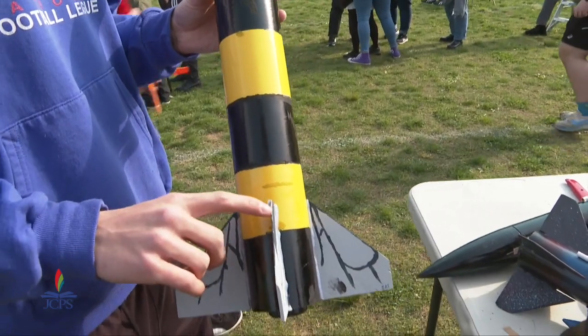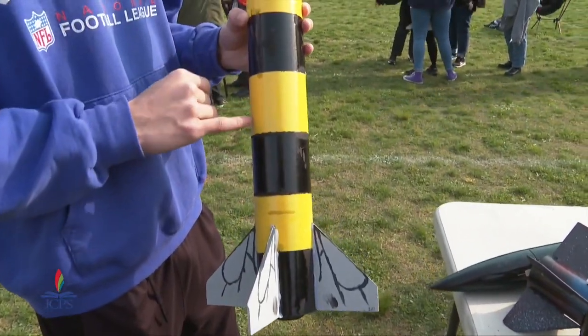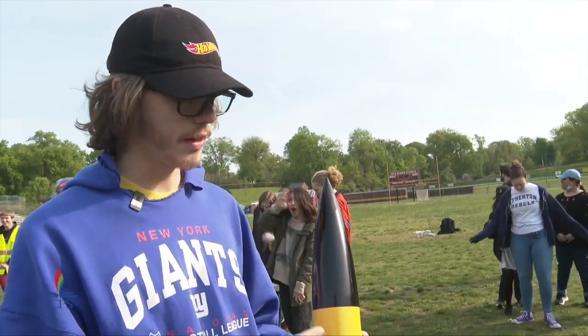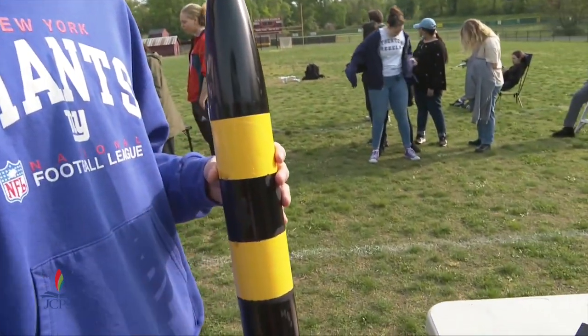The first things we did is we sanded on the wings to try to get it to rotate a little bit. And then we built the inside tube where the engine is placed. And then we decided to paint it, and then we folded up the parachute and filled it with non-flammable paper so it won't burn up the parachute.